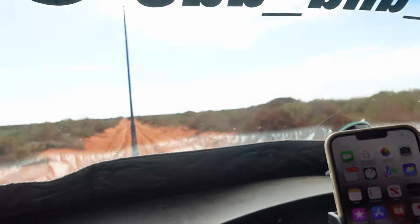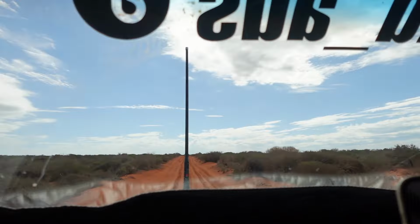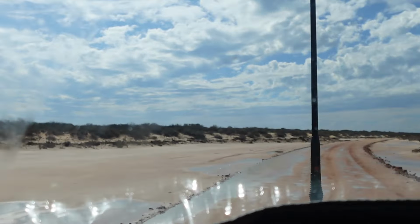Okay, that was really fun. We're continuing down the track to, well, we were going to go to a campsite called Big Lagoon, but apparently it's full. So we are just continuing down this dirt road. There's a few other campsites, like I said earlier, so we'll just try and see what's available. Little resident. That's the legs on it. Hopping off.